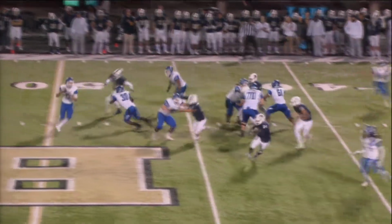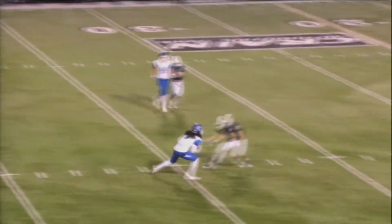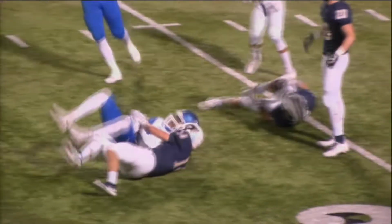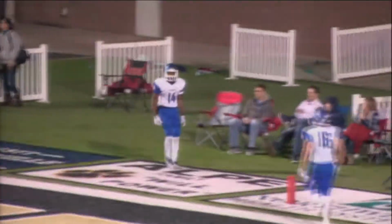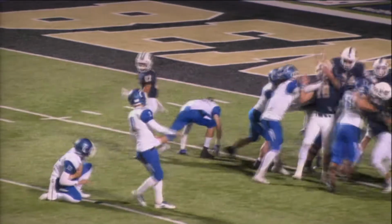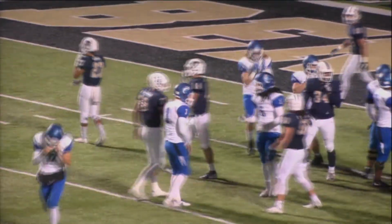The Cats have no timeouts. Rhea. The pass is tipped and Chris Anderson makes the catch. Got to hurry up. It will be a pass play from Andrew Rhea. He's looking over the middle for Nick Richmond. Yes! It is up. It is good.